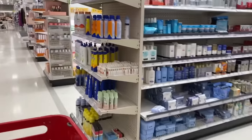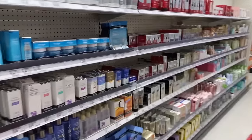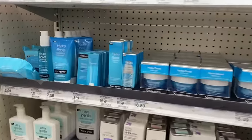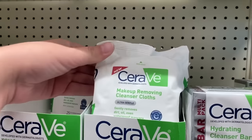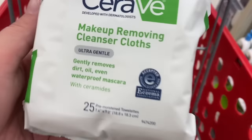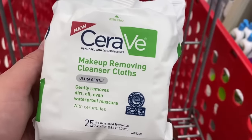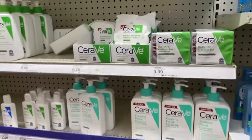Okay, we came to Target now because our anniversary is on Thursday. I'll show you what I got Brian later, but I need to get a bag for it. First, I just got distracted by this stuff. Like I said, I need to find something to remove makeup that doesn't have alcohol in it. I wonder if these are alcohol free. The CeraVe waterproof mascara remover. Let's see. They say National Eczema Association, but they do have alcohol in them. So I guess we'll put them back.